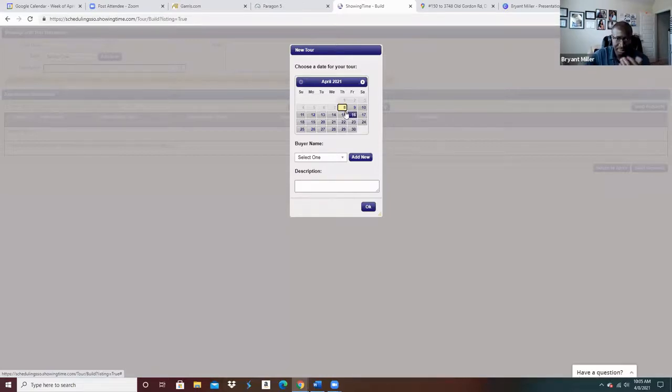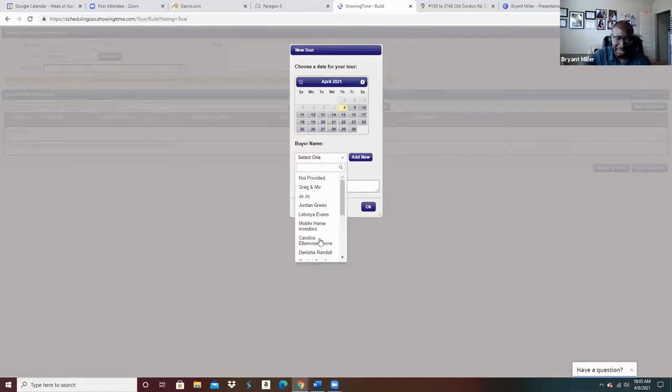So you're gonna go to add to cart, and then you're gonna pick the date that you want to go out. Say for instance, today on the 8th. And then you can put your buyers in here. I like to list all of them to keep them separate, because at the end you can show how many houses you showed a particular buyer if you want to get deep into it. Like, all right, I showed Jordan Green 30 different houses, and then I showed Latanya Anvis like 3 houses.